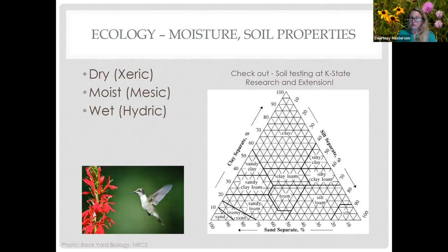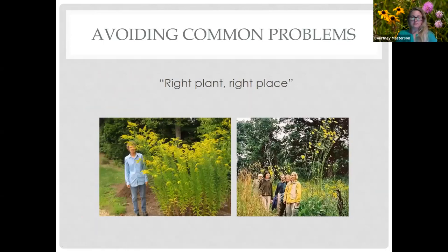So observe your garden, how much water is there? How long does the soil stay moist? Is there pooling of water? Is there a lot of rock? Properties like that are going to inform which plants you would choose again. And so a little bit of research is worthwhile to increase the likelihood of success.